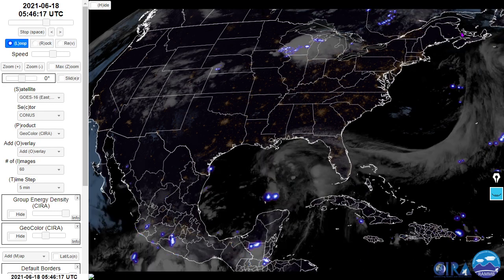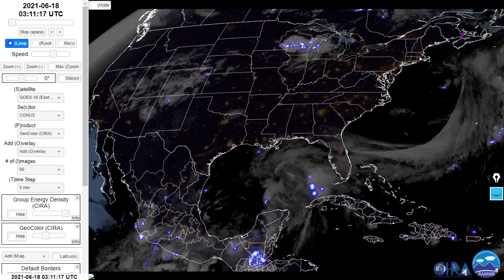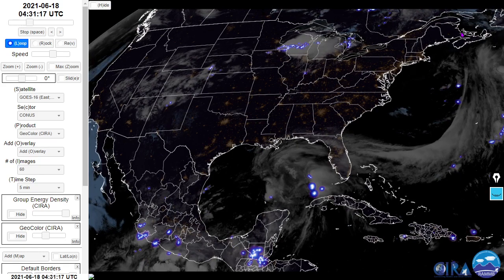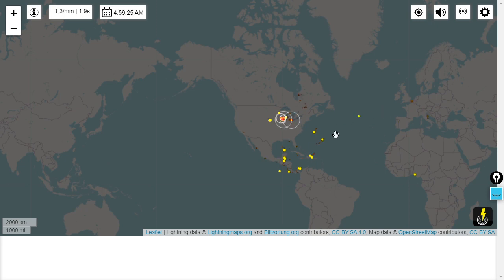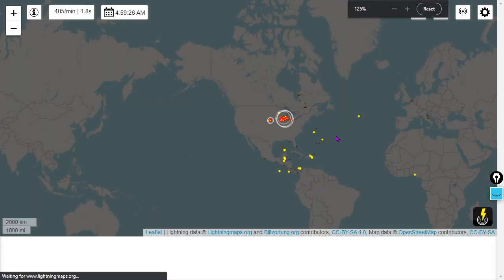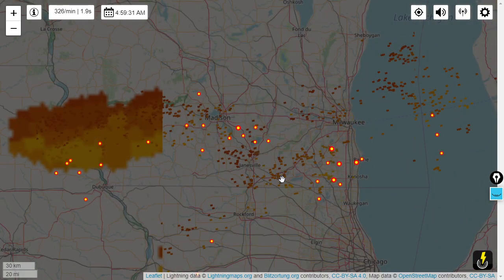Next, looking at lightning maps on the GOES Lightning Mapper. We've got some lightning associated with the Great Lakes as well as in the Gulf of Mexico. There's a storm brewing down there, folks. We'll get to it in a minute. First, a real-time lightning map from lightningmaps.org. And we've got some active lightning strikes happening here around Lake Michigan.